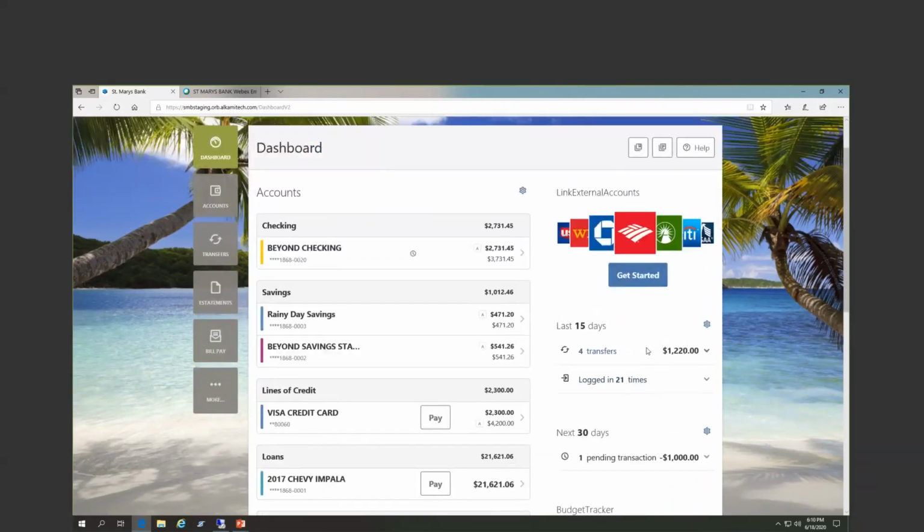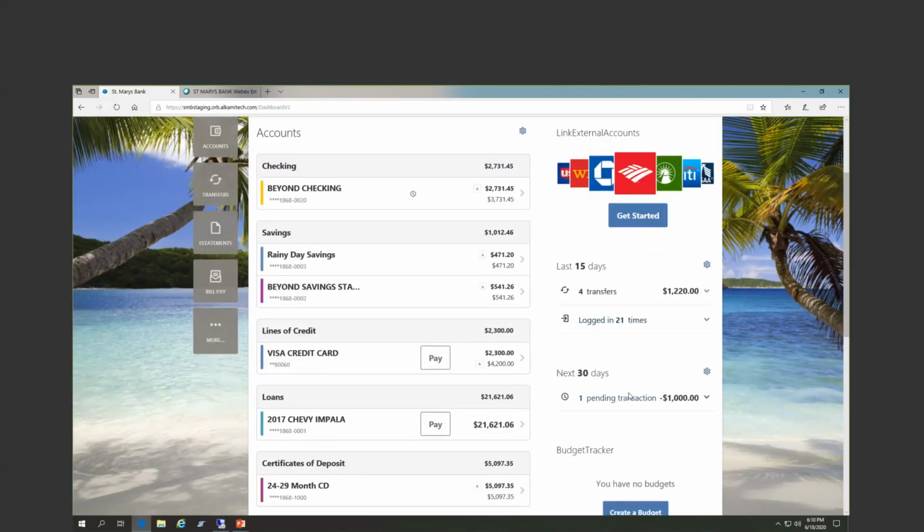Underneath the external accounts, we have our recent activity. So you can see that our member has completed 4 transfers totaling $1,220 and logged in 21 times. We can also see upcoming transactions. So here's that $1,000 hold discrepancy in the member's available balance. We can see that they in fact have a check hold and the funds are not completely released and available to them yet.